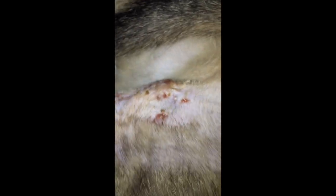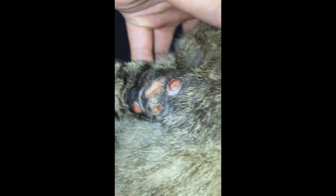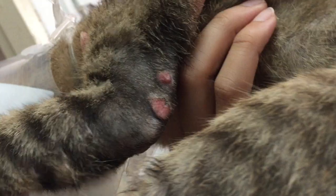Some allergy tests can be carried out to find out the cause of these wounds. Firstly, for allergy tests, there is intradermal skin testing or serum allergy testing that can be carried out to determine the allergen that is causing the lesions. Additionally, fungal or bacterial tests may also be carried out to see if the wounds were caused by bacteria or fungus.